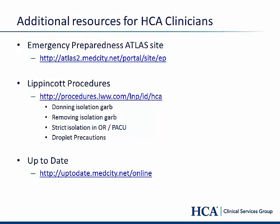For additional information, visit these resources that are available to HCA staff: the link to our emergency preparedness site on Atlas, and the Lippincott Skills and Procedures resource that's available to all of our facilities. Please note that the actual supplies that are used for PPE in your organization may be slightly different than those pictured here in these demonstrations.